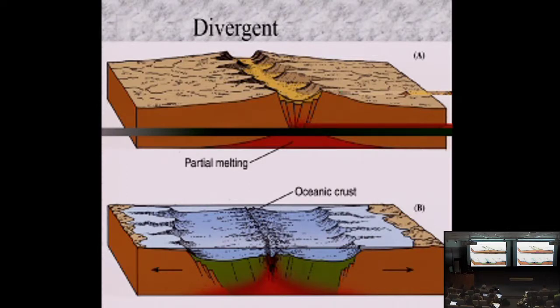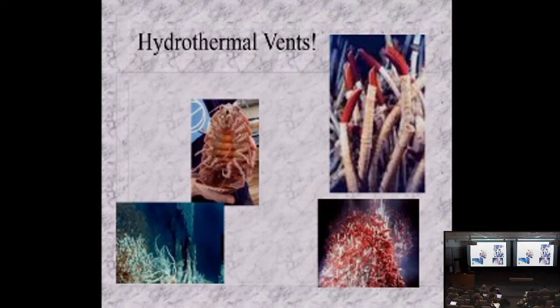You're splitting things in two. Another interesting thing about divergent boundaries is you have a lot of hot material mixing with seawater, and you can get these hydrothermal vents with bizarre organisms. These are called tube worms, 2 to 3 feet long. You have whole colonies of them. This is an arthropod. You see that's a man's hand, so it's about the size of a small human baby. You have black smokers and white smokers. It looks like smoke, but it's water that's issuing forth out of a hydrothermal vent that has all sorts of minerals dissolved in it. So interesting things happen at divergent boundaries when you have hydrothermal vents.